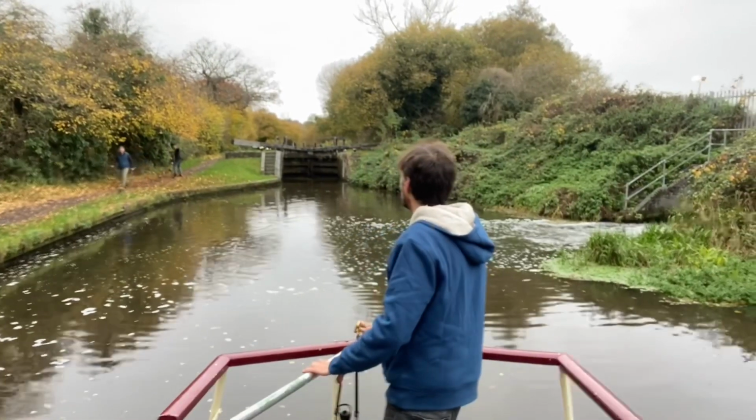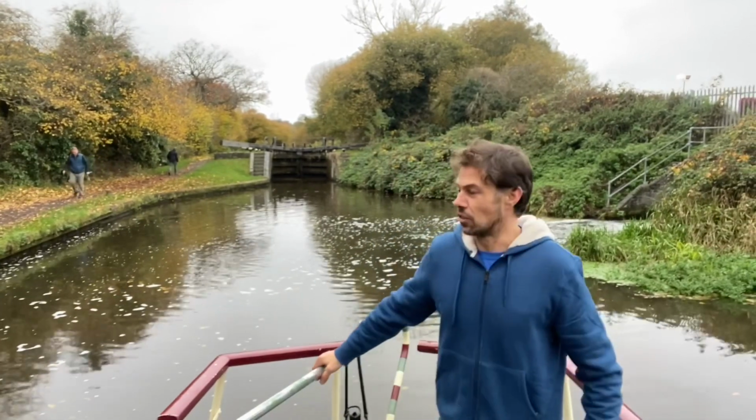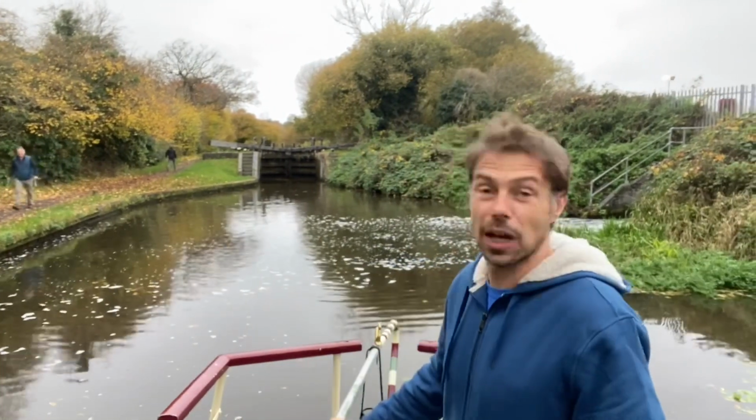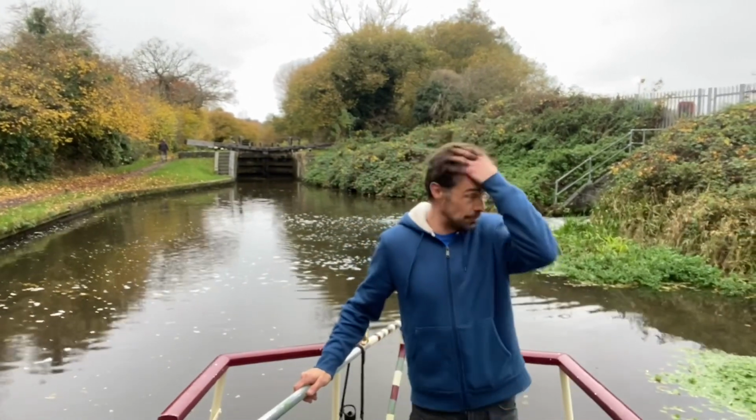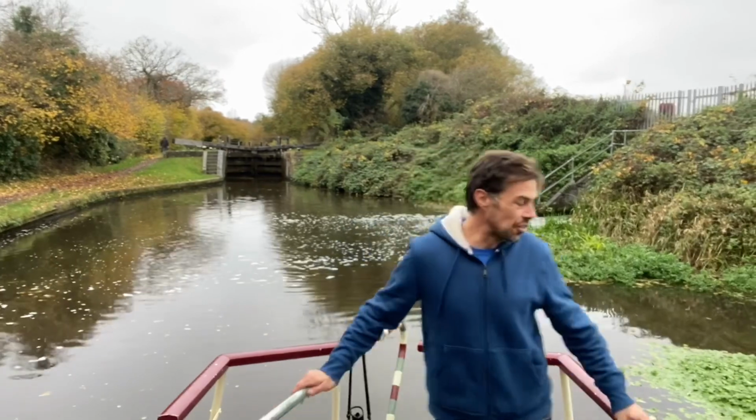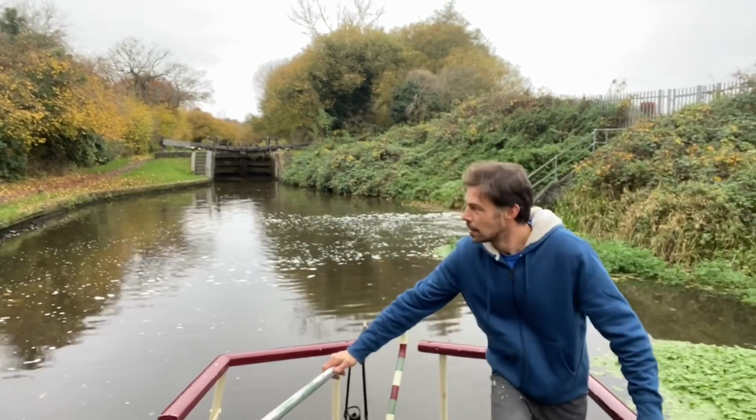Cheers, mate. Embarrassingly, we've only gone through one lock and I've just left my windlass at it. Yeah, it's starting to smell a bit, eh? Cheers, geese.